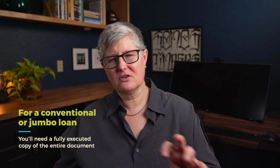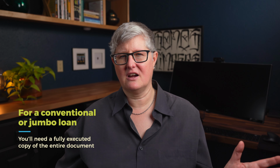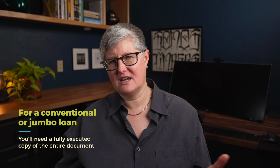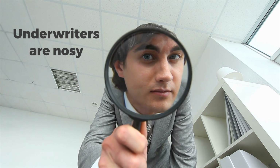For a conventional or a jumbo loan, you'll need to provide a fully executed copy of the entire document signed by you and your ex and the judge. FHA, VA, and USDA rules allow you to share only the front page and other pages with the details that are pertinent to your support, but I've really found that underwriters prefer to have the entire document even if the guidelines don't specify it. It's kind of their literal job to be nosy, and they just don't like not knowing what they don't know, if you know what I mean.